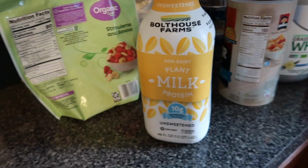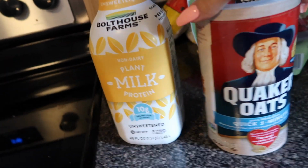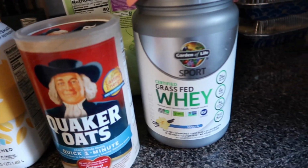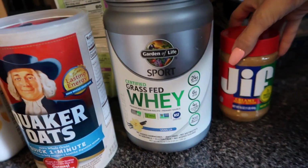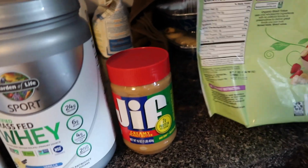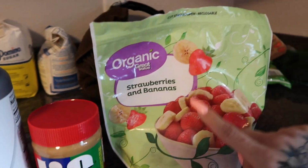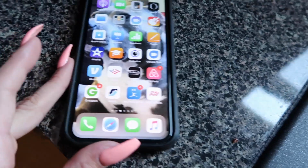This is an insert of me actually going into the MyFitnessPal app and showing you how to input the smoothie into MyFitnessPal, because I feel like this will help you guys out a lot. So I have these ingredients here that I put into the smoothie. I put this plant protein milk, 3/4 of a cup in there. I put a 1/4 cup of these oats. I put 1 scoop of this whey protein. I put 2 tablespoons of this peanut butter, and it was actually about a full cup of frozen strawberries.